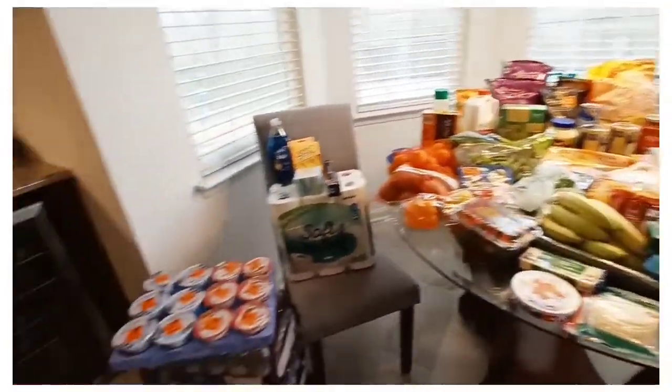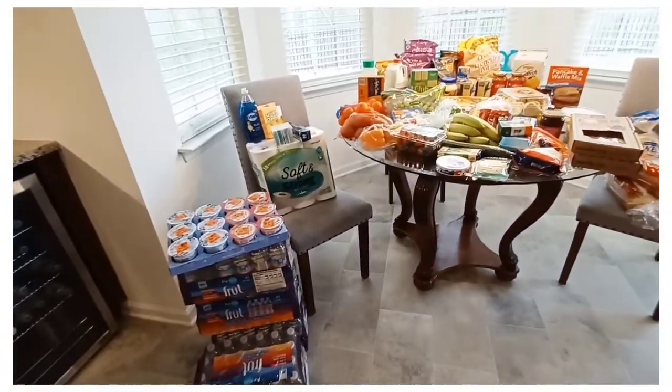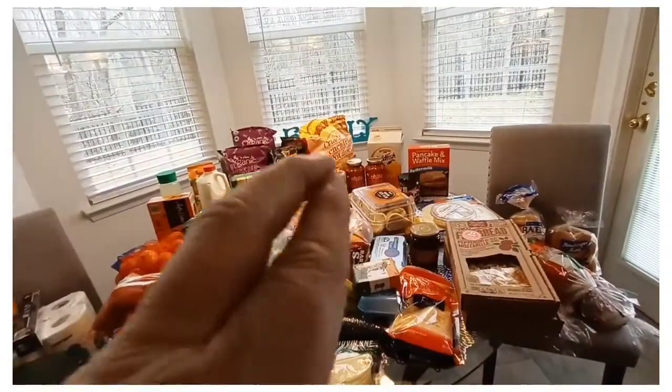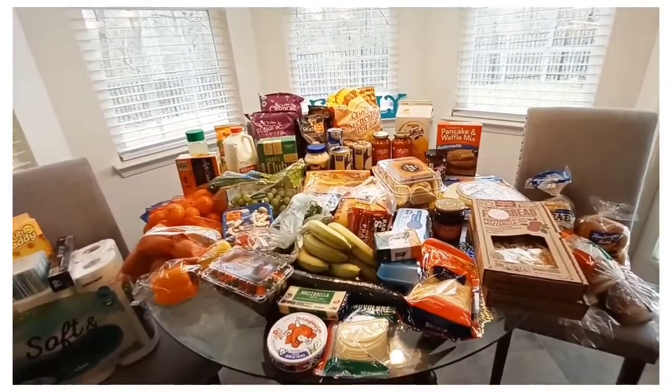So that is our grocery haul, our second grocery haul from March. And this grocery haul will cover us for 2 weeks with some pantry stock ups, including that we're going to be eating down the freezer.